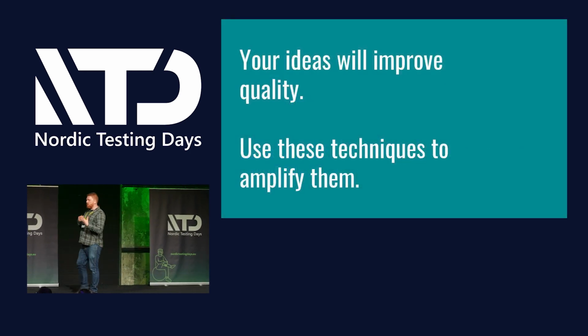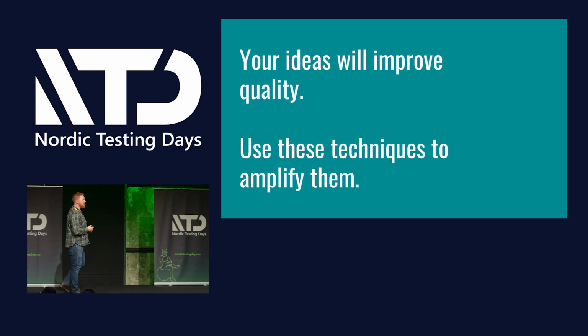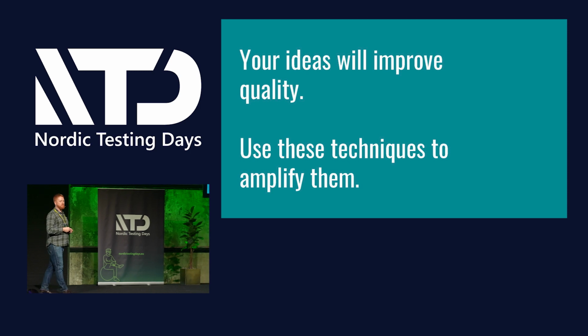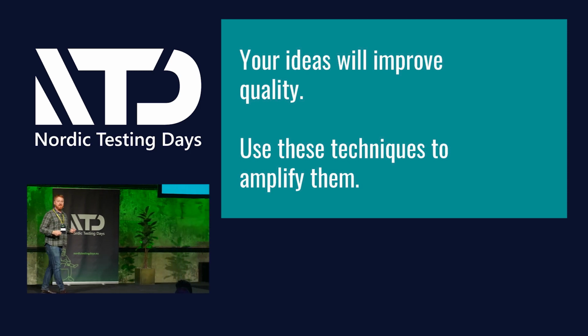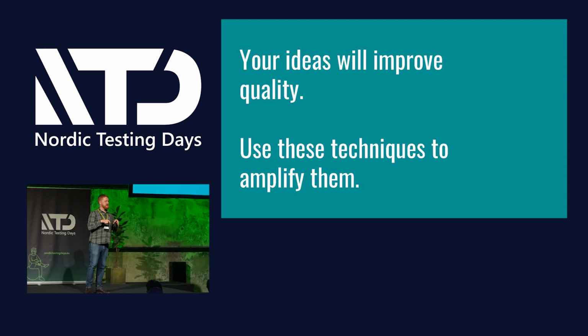Because ultimately, you are all here at this conference learning from each other. You've been going to great sessions, workshops, you've been networking with your peers. You're going to go back to your organizations full of ideas of how you might improve quality. Please use these techniques to amplify your voice in teams.